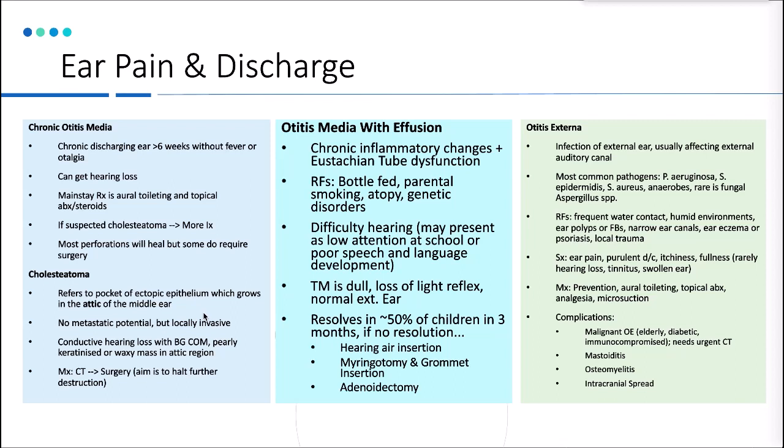So when you examine an ear, you should always look up, like you look in the ear, but you need to make sure you see the top of it, the roof or the attic of the ear, because that's where the cholesteatomas are. They're not really metastatic, but they're locally invasive, and obviously you've got lots of important structures just behind the ear, including lots of cranial nerves and the brain, and so it's important that they get removed. So generally, if they do have them, you do a CT to see the extent, and then surgically remove them with the aim of stopping them spreading any further.